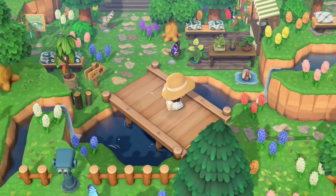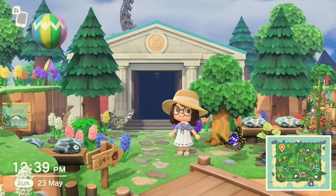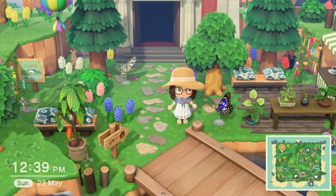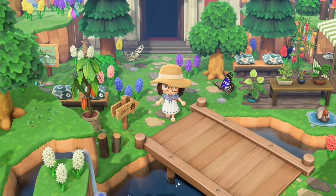What I love about this area is it's so bright and colourful. We've got some rainbow pieces with the balloon and the bamboo item. I can't remember the name of it off the top of my head, but it was a seasonal item. And then the scatter of the rainbow coloured hyacinth throughout is just gorgeous. And the butterflies, of course, they just add something a little bit extra to it. So I really, really like this.